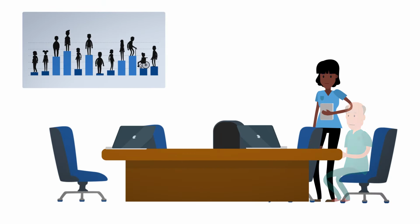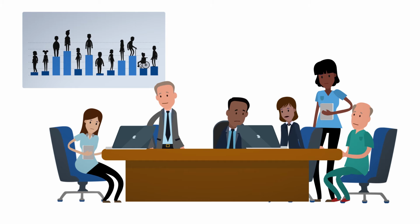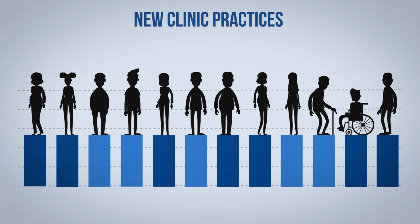Jennifer's team strives to provide high-quality services to every patient, but she's concerned that health inequities prevent some patients in her clinic from achieving their best possible health. The good news is that with new clinic practices, healthcare inequities can be identified and eliminated.